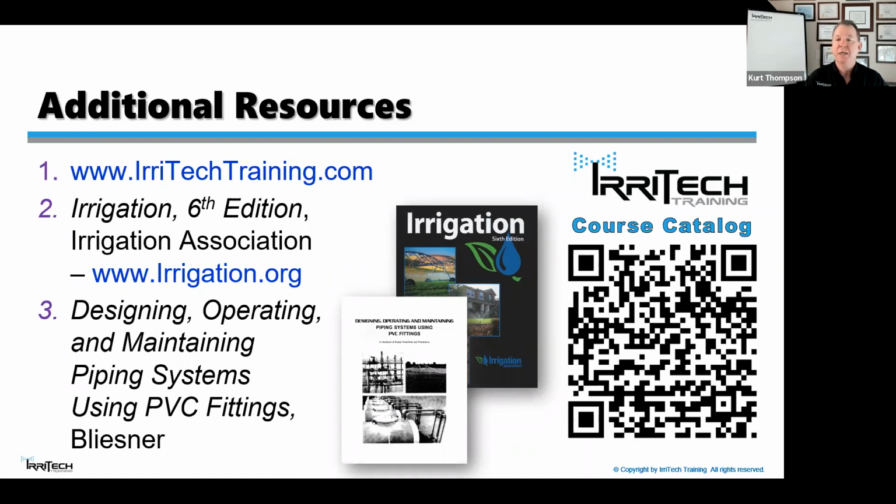And then this Designing, Operating, Maintaining PVC Systems booklet is actually a research study that the Irrigation Association did back in the late 80s, and it's out of print. But I have copies. I still have it in PDF, and it's not copyrighted, so I can share it with you. If you would like that, and you want to know about working with PVC from solvent welding to the surges we talked about, it's sort of the benchmark study in the irrigation industry. I'd be happy to share that with you.